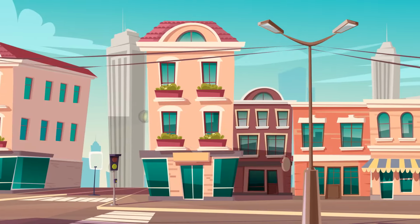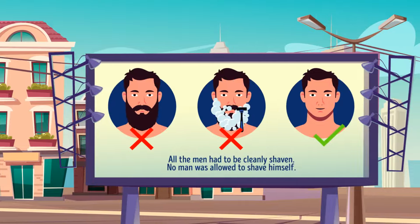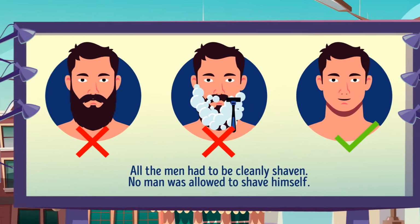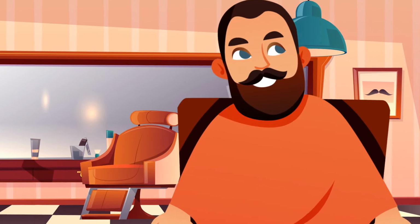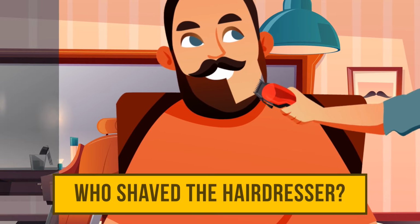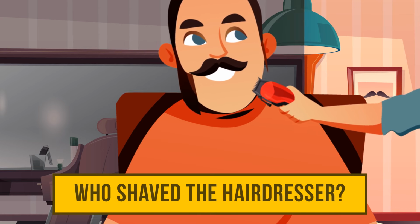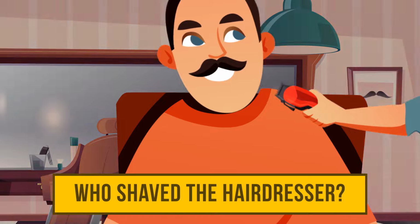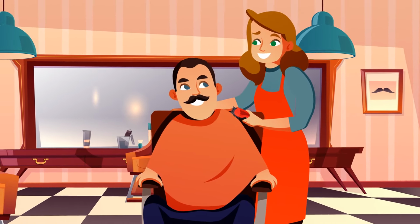One town had a weird law that said all the men had to be cleanly shaven, but no man was allowed to shave himself. The only person who was licensed to shave them was a 40-year-old hairdresser. But who shaved the hairdresser? Yeah, there was no need. The hairdresser was a woman.